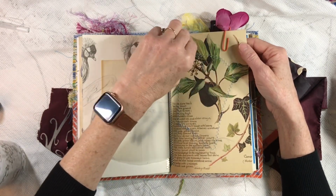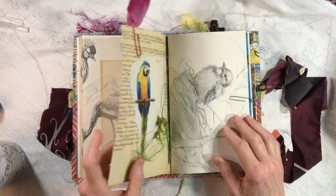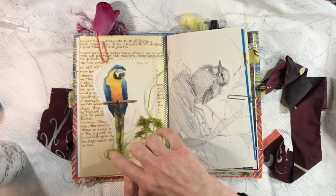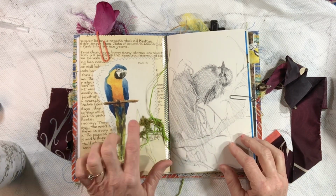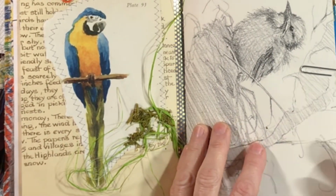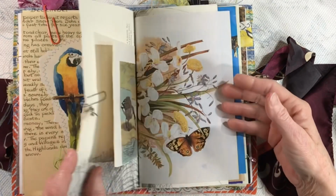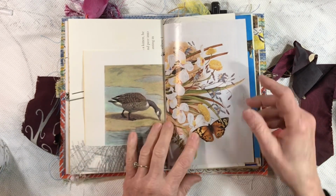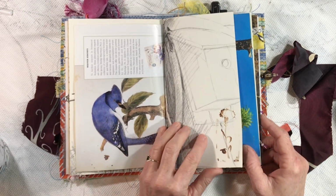Of course, this is from Edith Holden's Country Diary of an Edwardian Lady. One of the most beautiful books. We used to use that homeschooling. I love this page. I just sewed around this image of another brightly colored bird, and then I sewed on a couple of pieces of faux, whichever you want to call it, moss and some little pieces of grass. There's a charm that's a dragonfly, and just more beautiful birds. There's the Canada goose, and you know, that makes me think about you, Jennifer. So there's a stamp there.